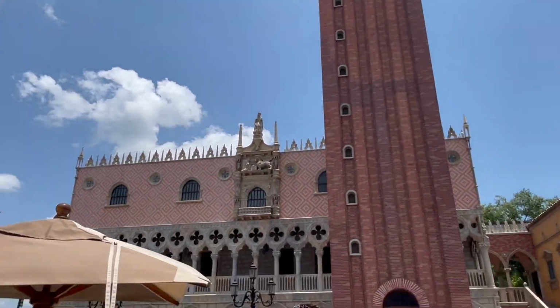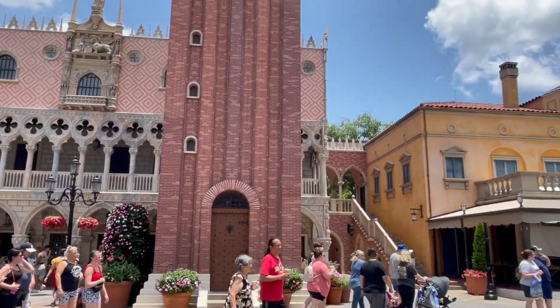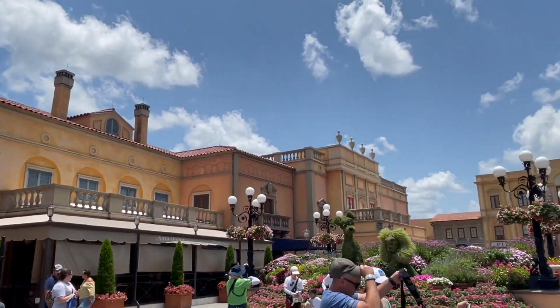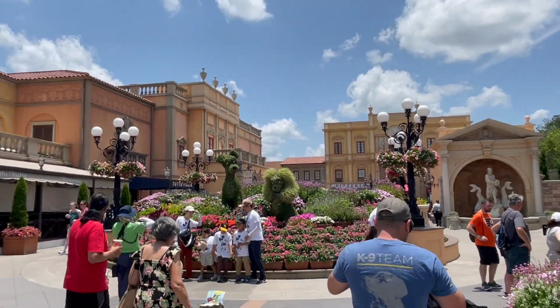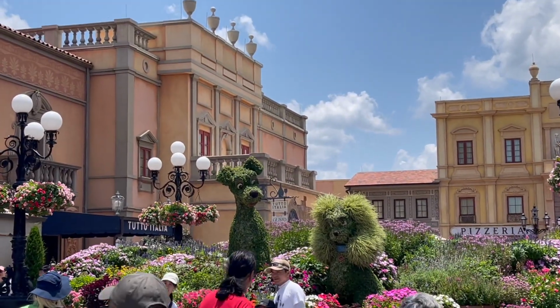Italy is definitely one of the coolest. But we like all of them. Germany, Italy, France, all of them are really cool. And we especially like the Flower and Garden Festival when they have the topiaries.